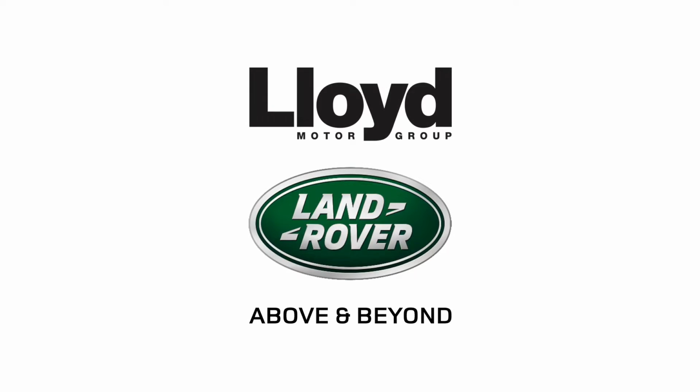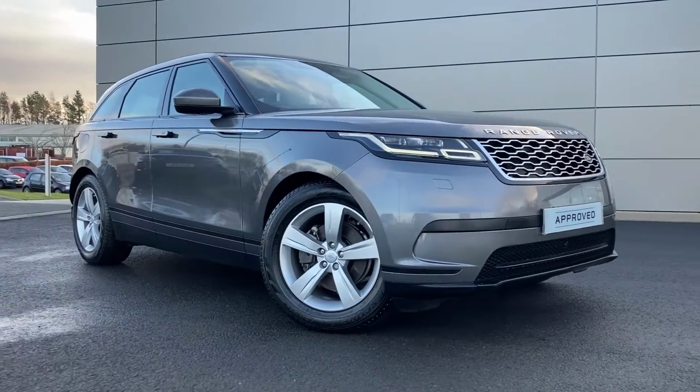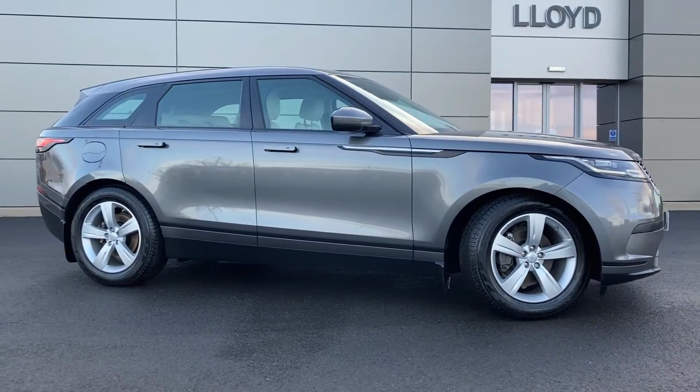Here in our forecourt at Lloyd Land Rover Kelso, we are happy to present this Range Rover Velar 2-litre D240 S, finished in metallic Corris grey exterior paint with 19-inch 5-spoke silver alloy wheels.